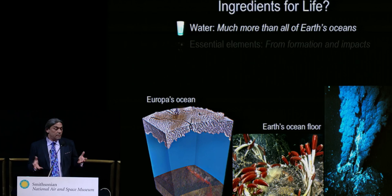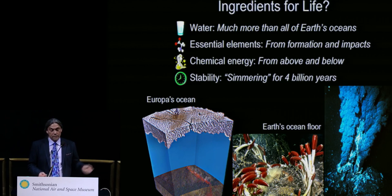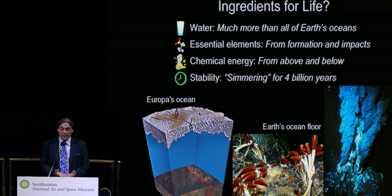So to sum up the ingredients for life: water, much more than all of the Earth's oceans combined. Essential elements, well, we saw this dark reddish stuff. We don't know if there are organics there. We don't really know the composition yet. We have to find out. Really, we know number one. Number two, well, we have ideas. We don't know. We need to keep exploring and get there and find out. But one would think that from Europa's formation and from later impacts bringing the right materials to Europa, it should probably be there, the right elements to build organic molecules: carbon, hydrogen, oxygen, phosphorus, nitrogen, sulfur.